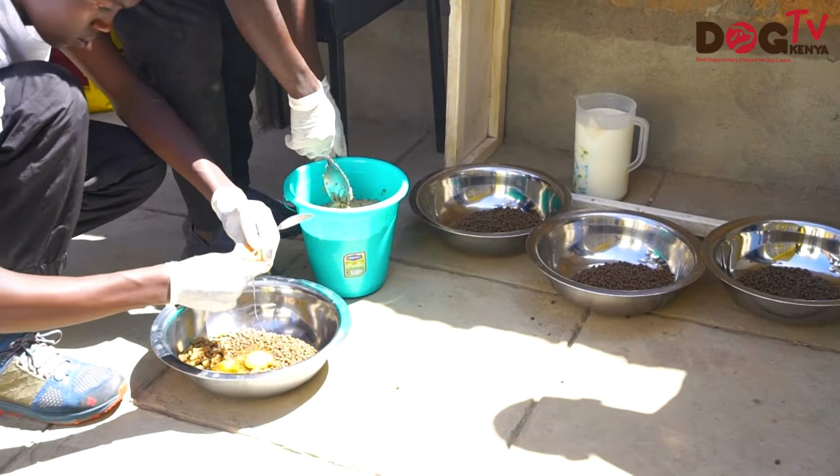I've lost a couple of puppies. I lost puppies to Parvo when I didn't have a vet. I was just doing things out of my own knowledge, out of my own desires and all that. But due to lack of understanding, there are puppies I lost. They died.